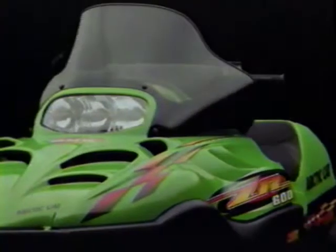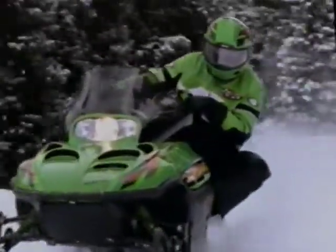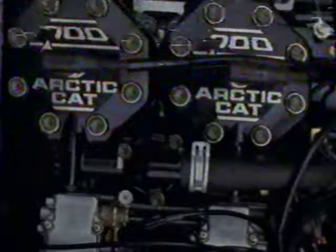For 2000, these race-dominating machines received a new cutting-edge hood design that improves airflow for optimal performance. This new hood design also makes the ZRs as sleek and smooth as they are intimidating. Let's start with the ZR700. It cranks out major torque thanks to its 700cc liquid-cooled piston port reed induction engine with TM flat slide carbs and new 3D digital ignition.